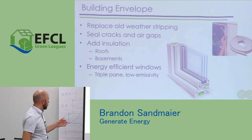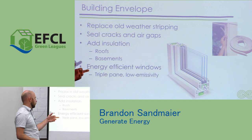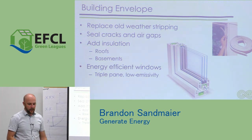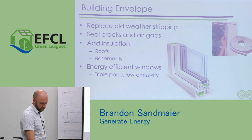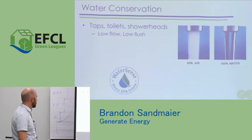But if you are going to, look for the low emissivity windows, double or triple pane, triple pane being the best. Single pane is really terrible, and if we see that, we'll definitely recommend replacing those.